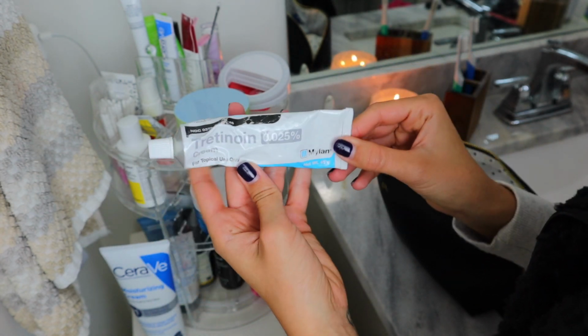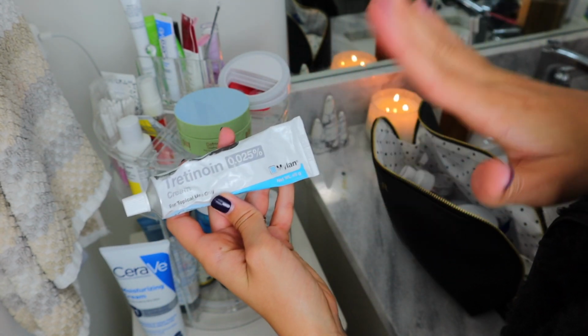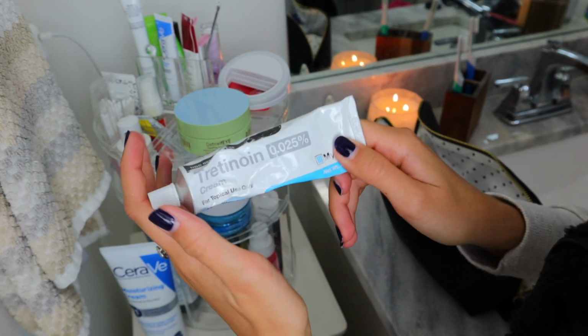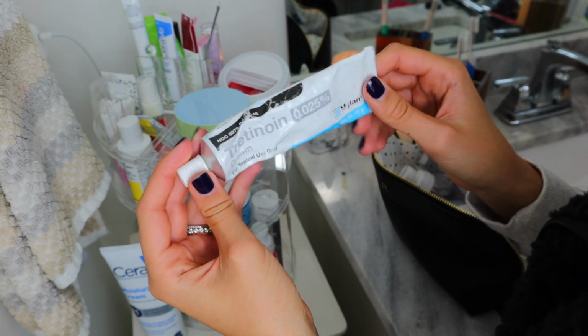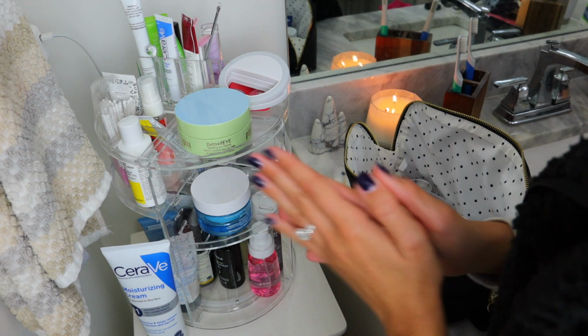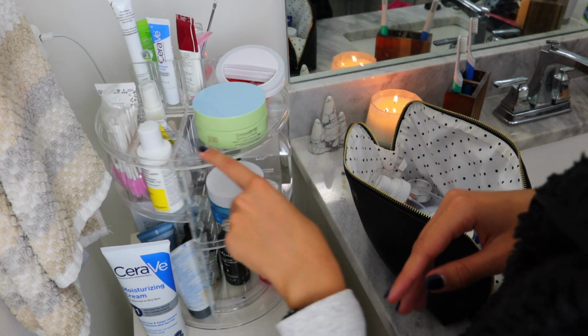I don't have many of my tretinoin left, and it is an absolute must bring. I never miss a night, and it is my favorite step in my routine, so we'll definitely be packing this. There are a few more odds and ends that I'm going to pack that we can go over quickly.